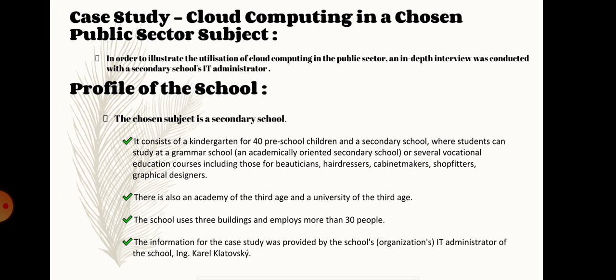General Karel Kladowski. Karel Kladowski.